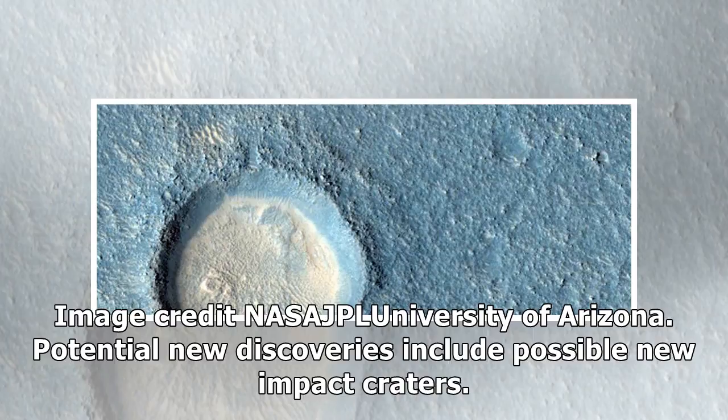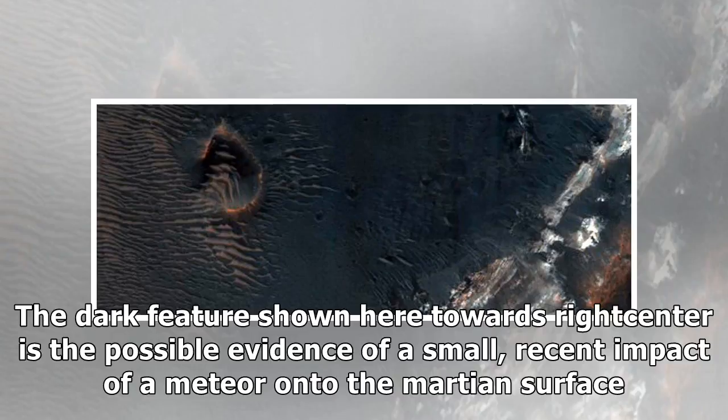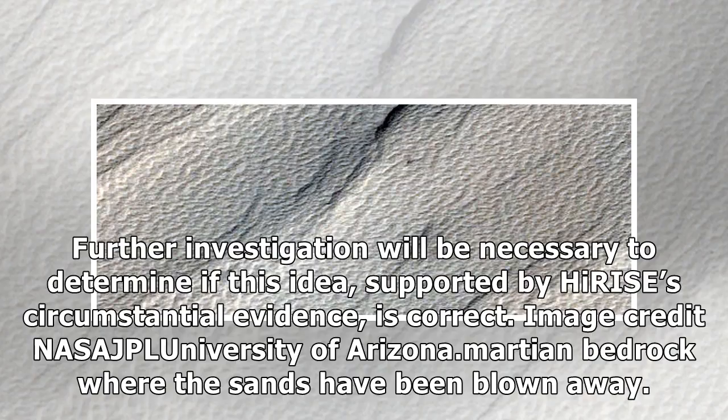Potential new discoveries include possible new impact craters. The dark feature shown here towards right center is the possible evidence of a small, recent impact of a meteor onto the Martian surface. Further investigation will be necessary to determine if this idea, supported by HiRISE's circumstantial evidence, is correct. Image credit NASA University of Arizona.